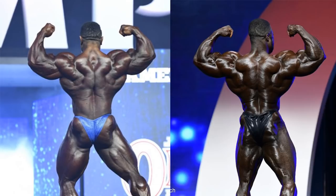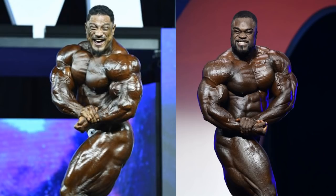Let's leave this one a tie. Let's say it's a tie. I don't know. What do you guys think? Tell me down below, but I just think it's very close. I can't make my mind up. But now we come to another pose, and this one is also very close, but I think I can make my mind up on this one.